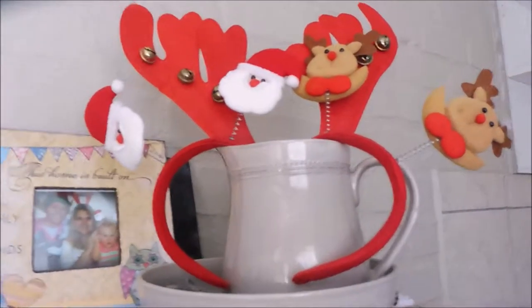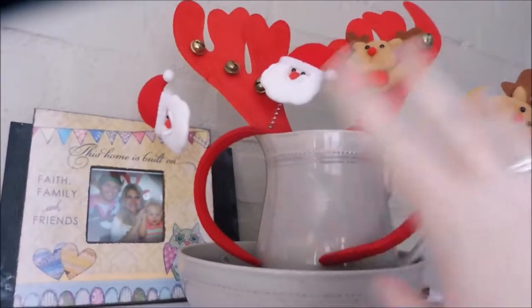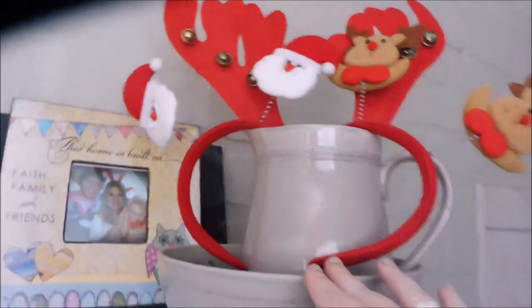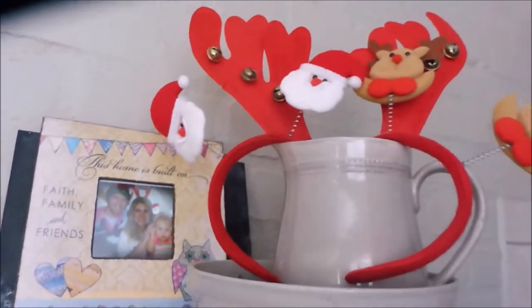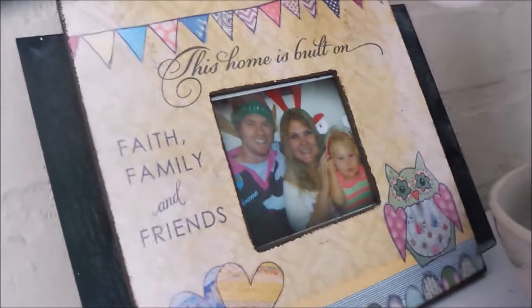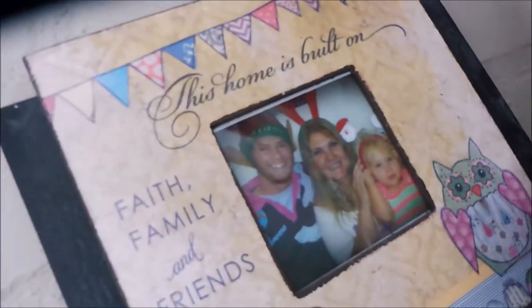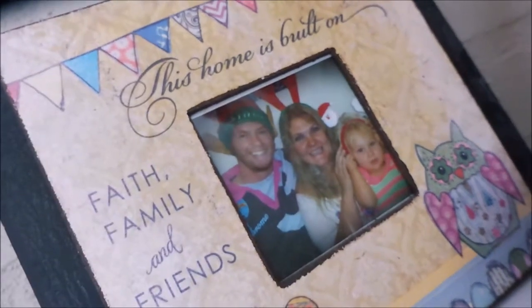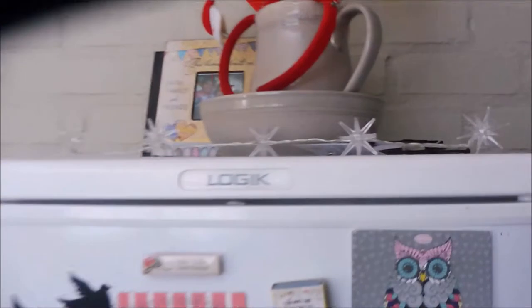On top of the fridge, I just put all of these head pieces or head gear, what do you call it, Christmas head Alice bands, whatever, in this little jug. And then I have this little picture of me and my love. This was the first Christmas we had together. I think my love was about 2 years old then. I also put fairy lights on the fridge. I know, this is extra.